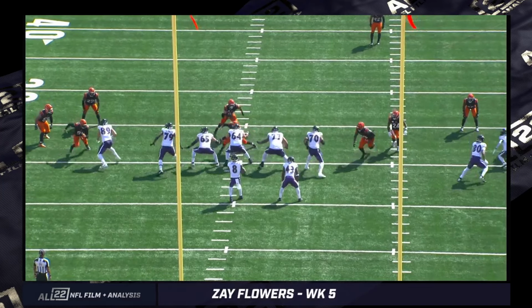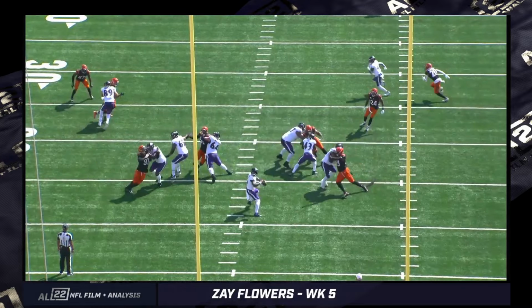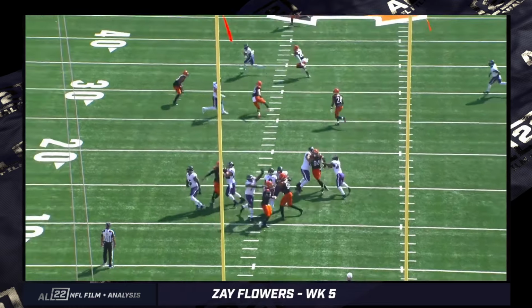Hendrickson gets chipped a little bit by Andrews. Wilson goes to the inside, and this wide open field. I feel like if Wilson's feet are in this range here, pre-snap and then post-snap, obviously, then this pass isn't so easy. Look at the separation that Zay has completed.